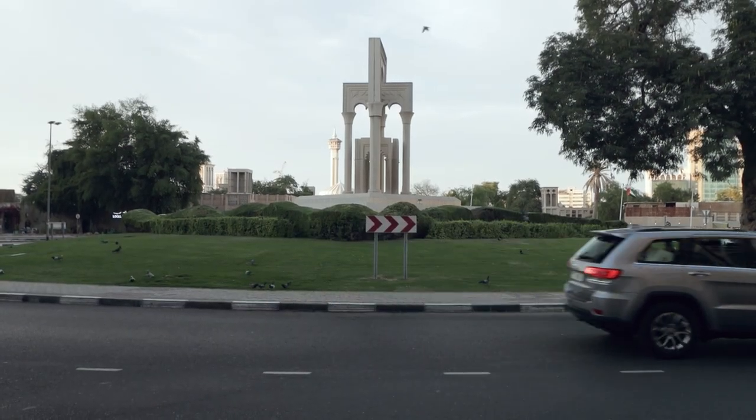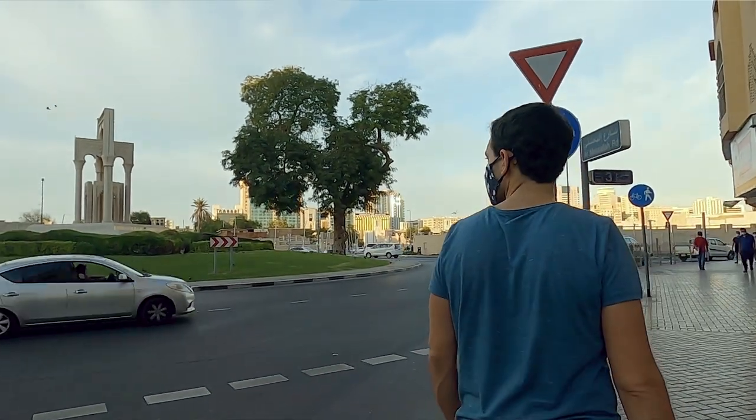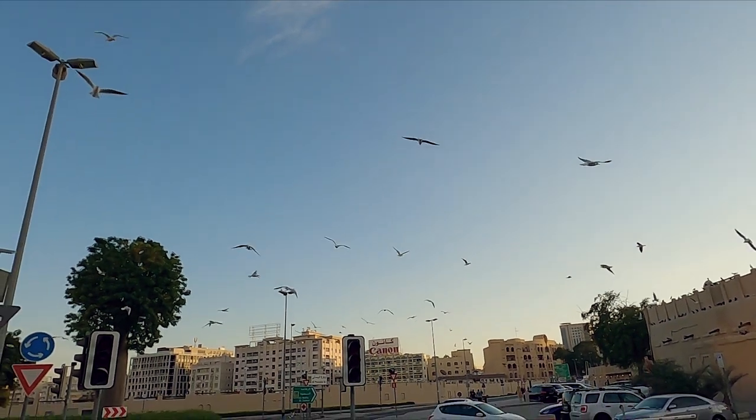Old Dubai is certainly very different than the glitz and the glamour of new Dubai, and we feel so far that it's been a worthwhile experience to come and explore over here.